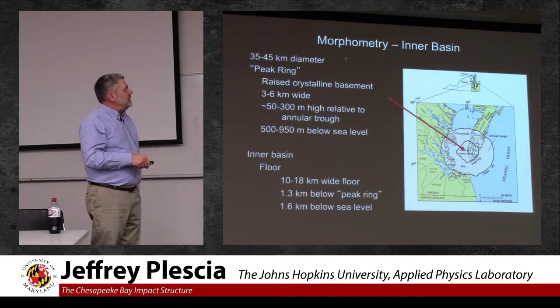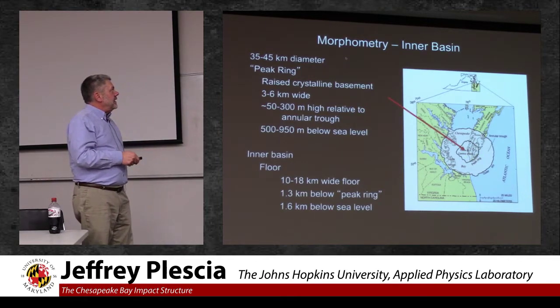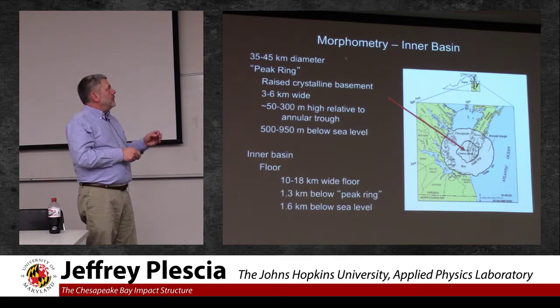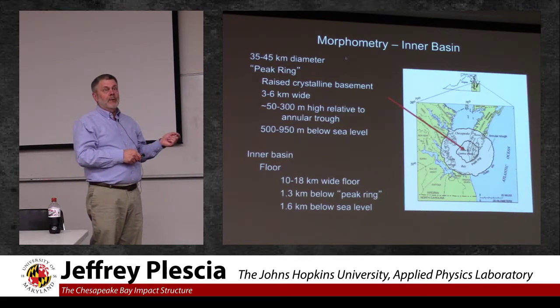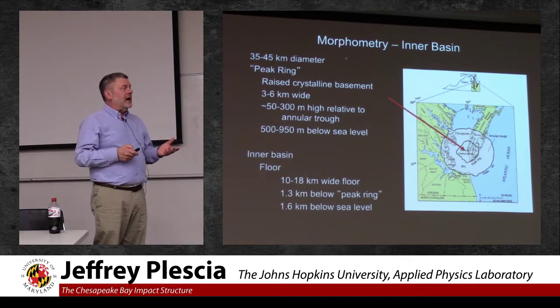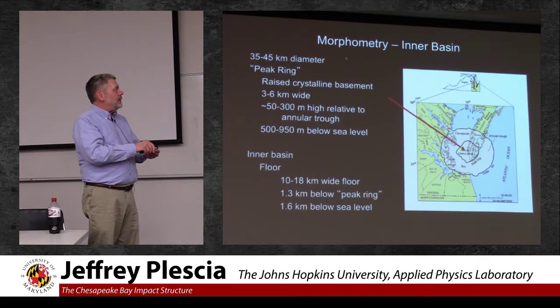Okay, the inner basin is carved into the crystalline basement. And like I said, it's about 35, 40 kilometers wide. There is a rim. This might be more analogous to a true uplifted rim that surrounds this, where the basement is uplifted here. It's a couple hundred meters high. It's a few kilometers wide around the margin. And then you drop into the interior here.